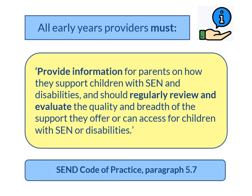All early years providers must also provide information for parents on how they support children with SEN and disabilities, and should regularly review and evaluate the quality and breadth of the support they offer or can access for children with SEN or disabilities. So talk to your child's setting if this information is not clear or not readily available. This information should help you when you are exploring and agreeing the right support for your child.